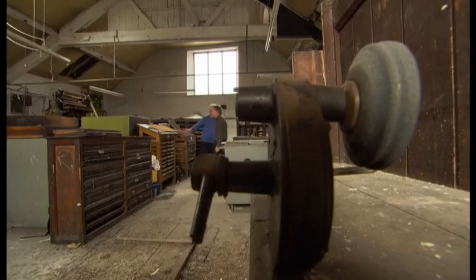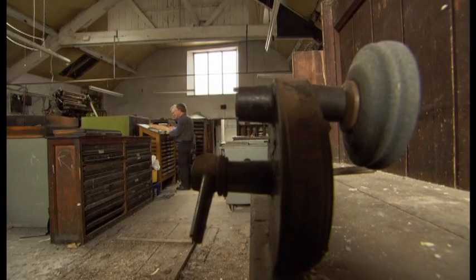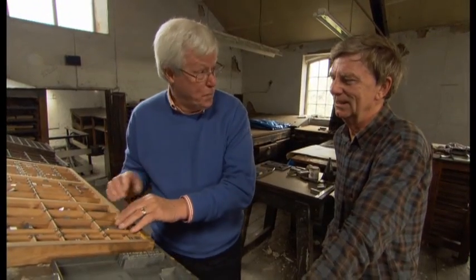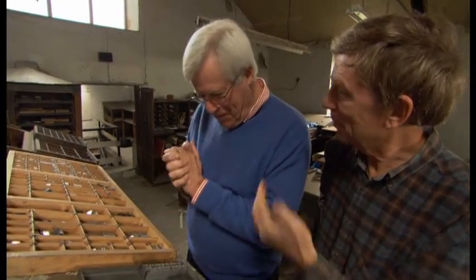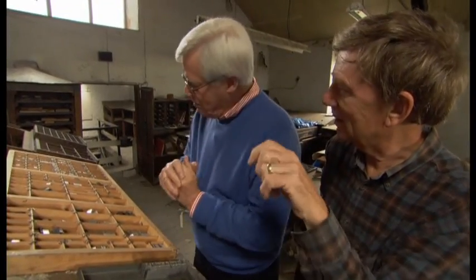Oh, really? Yes. You were not allowed to touch the type. I mean, gosh, if you dared to touch it, the printers would have been out on strike like that. Absolutely, yes. And I always longed to actually do a bit of typesetting. Well, now's your chance. My big chance, is it? Now's your chance, yes. Are you nimble-fingered? Well... You're not afraid of getting your fingers dirty? No.